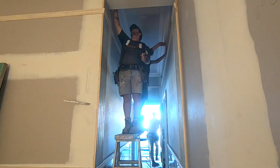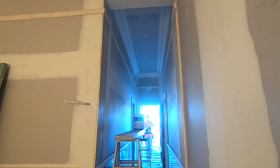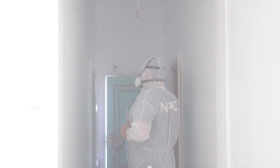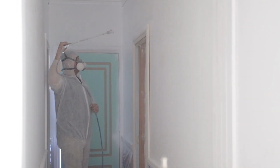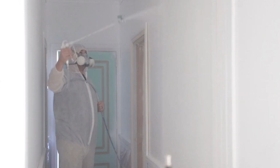Now it's time to make this place start to look pretty. The plasterers are in to hang the corners and Dan from Newey Paint Crew is coming in to paint. Now many of you will be thinking, oh, hardly anything to do here. But I tell you, painting a really skinny, tall space is really tough, especially when you're 6'4" yourself.